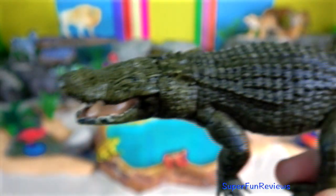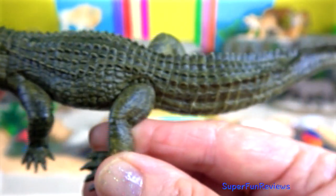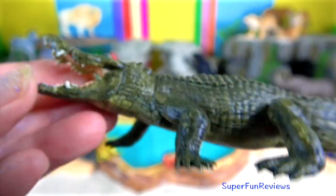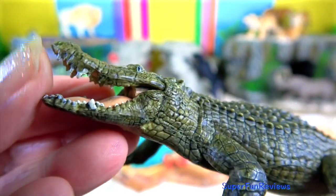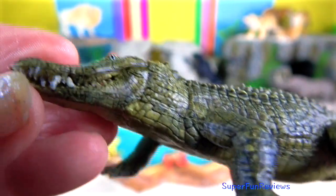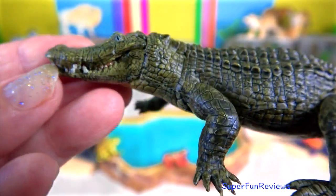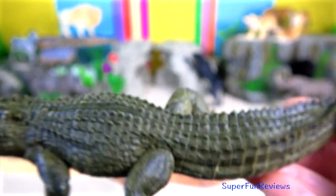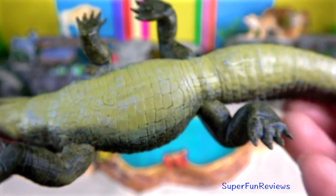The crocodile can hear well. Their tympanic membranes are concealed by flat flaps that may be raised or lowered by muscles. The saltwater crocodile is often claimed to be the largest living crocodilian. Males can grow to 6 meters or 20 feet.